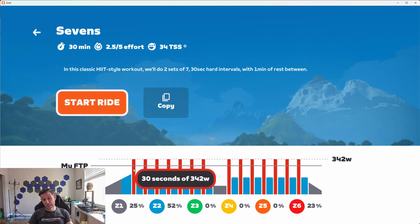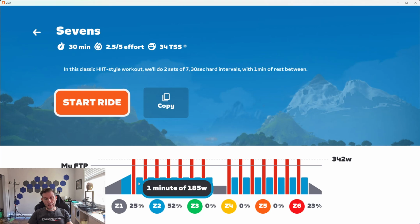30 seconds at that level of power, you're not going to be stressing your cardiac system that much. It's just not. And then with a whole minute of rest in between, in low zone 2, you are clearing some of your lactate. Yes, that's great. But you haven't built up much here anyway, and you really haven't stressed anything.